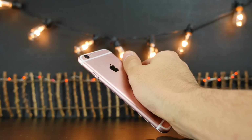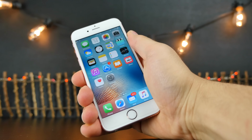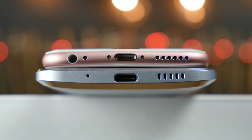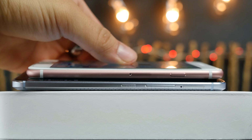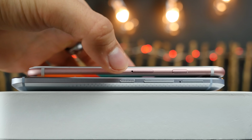Using the 6S, it's very familiar. Of course, it is more slippery, but being a sleek, thinner phone, it is easier to access more of the display using one hand. That doesn't make it ideal though. But overall, the controls and the familiarity of the phones is pretty similar. So going from one to the other, it's not like you'll be going to a completely different country. No, everything is still familiar. Now, the headphone jack being relocated to the top is an interesting design choice. Overall, though, buttons, everything placement-wise, it's all similar.